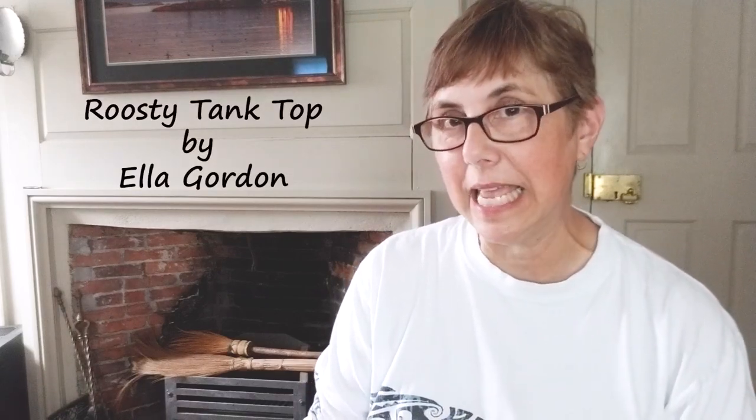But anyway, the next project I'm going to show you is the Roosty Tank Top, by Ella Gordon, and I think it came out in one of the Shetland Wool Week books that they put out each year, a couple of years ago. I've always looked at it and wanted to do it. It's been on my to-do list, and I just never got around to it. And Deanne of the Bakery Bears is actually doing the Roosty Top for Kay. He's making one for Kay. And that encouraged me to go back and take a look at it and say, I really want to do this.